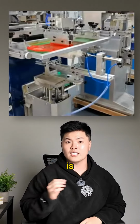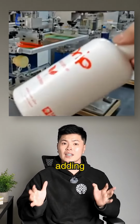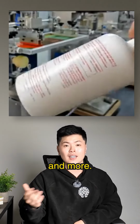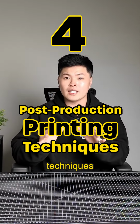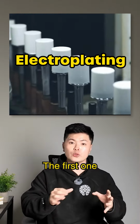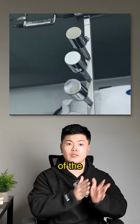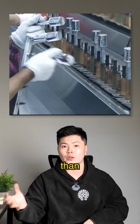The second technique is through post-processing, which involves adding the color effects to finished blank bottles through spray painting, sandblasting, and more. Here are 4 common techniques that we use in post-production. The first one is called electroplating, which is where UV color treatments are applied to the surface of the material, which results in brighter color than using spray paint.